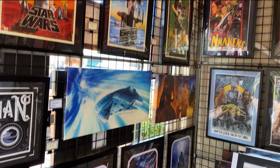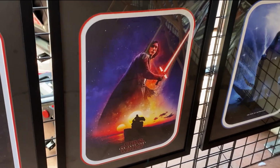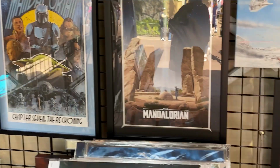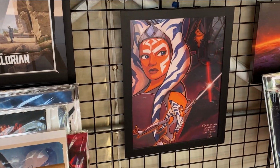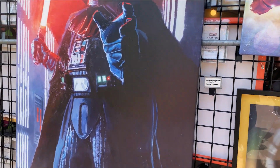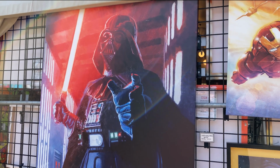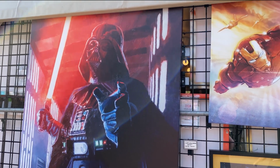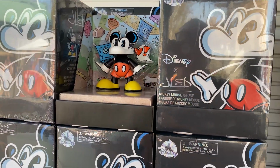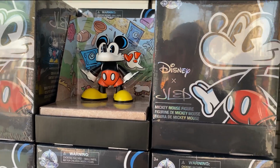They have a little bit of everything. I like that Kylo Ren right there. This is a Darth Vader print. It is actually 6 foot tall, and this is $1,495, but it is impressive. I saw it across the way as I was walking up to it in Canada here. They came up with another collectible, but these are pretty awesome.